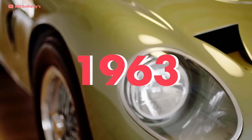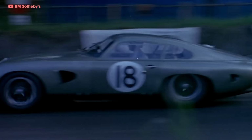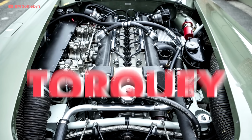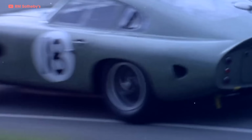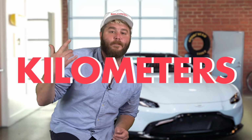The last factory-built Aston Martin race car was the 1963 DP215 competition prototype. It was built on the DB4 GT chassis in just 2 months to compete with Ferrari at Le Mans. Though it was originally supposed to have a V8, it ended up with a torquey 4-liter inline-6 mated to an old 5-speed transmission from the slower DBR1. That proved to be a little bit of a weak link, and the tranny failed after just 3 hours. On the bright side, it was the first car to break the 300-kilometer-an-hour barrier on the Mulsanne Straight, ultimately hitting 319 kilometers per hour.